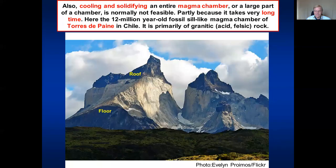Another idea might be to try to cool or solidify an entire magma chamber or a large part of a magma chamber. That would normally not be feasible because, first of all, it will take enormous time and, of course, enormous amount of water. And during that time, if the chamber is likely to erupt in a large way, it would probably, or at least possibly, do so. Here's this famous magma chamber in Chile, one of the best exposed shallow magma chambers, fossil magma chambers in the world.